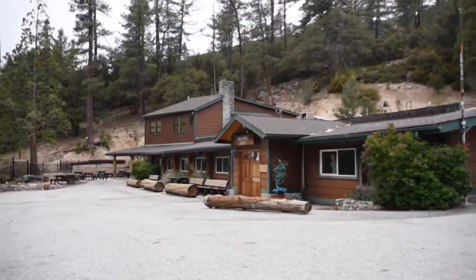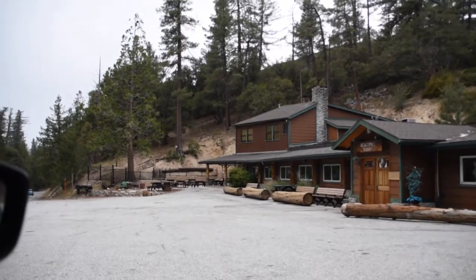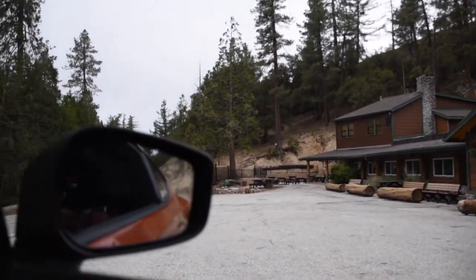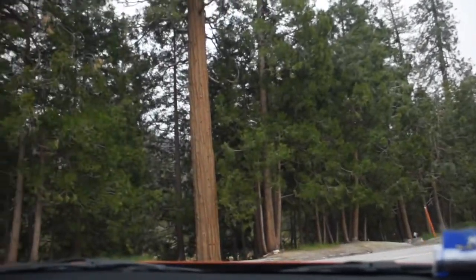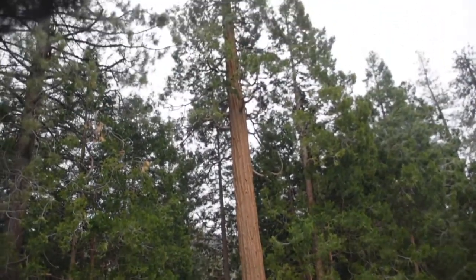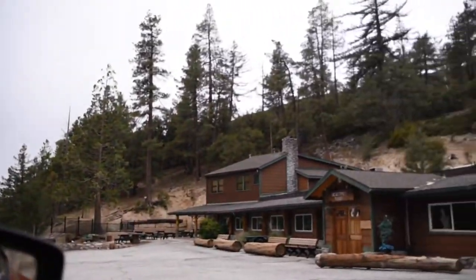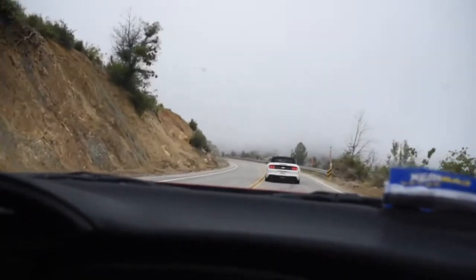Here comes Rance. There's the building. It's apparently closed today, so there's nobody up here. But yeah, this is the view you get when you're parked up here. We got a nice big redwood right here. It's really cool. Taking in the view.